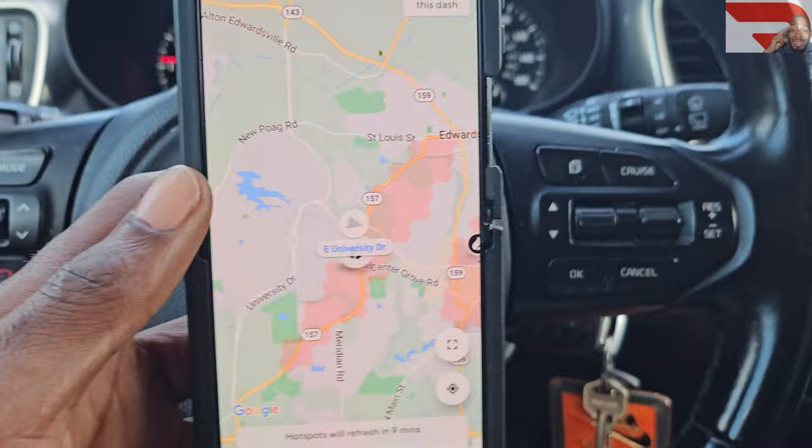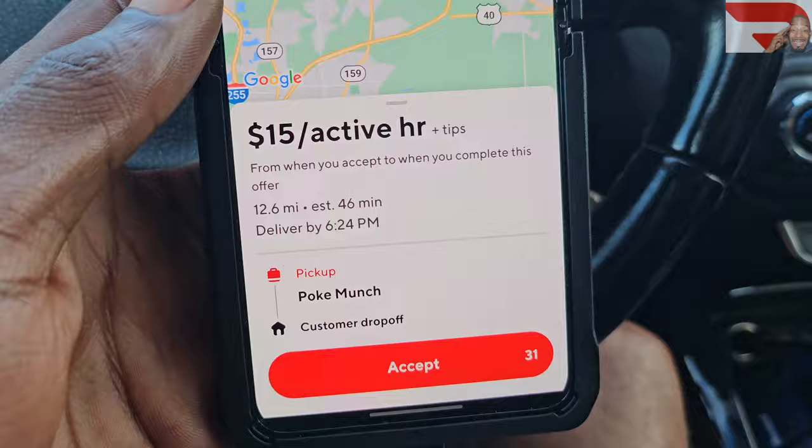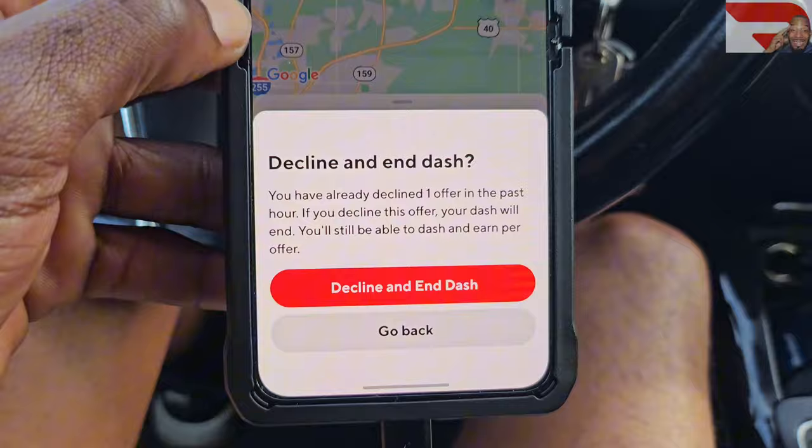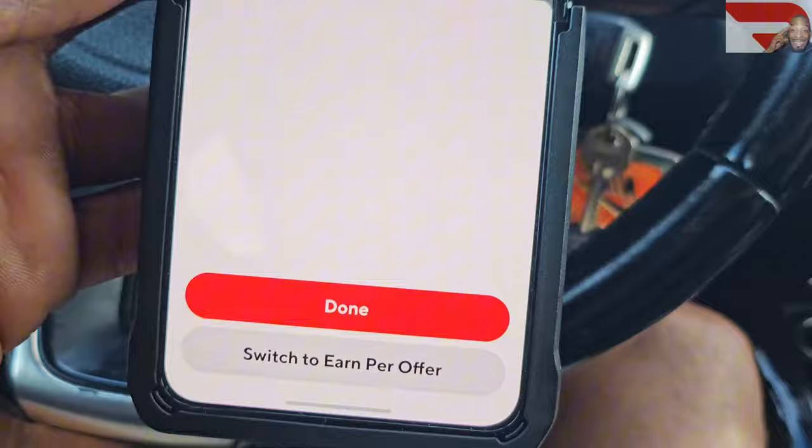Woo! That is not happening. 12.6 miles? Nah. They already done played me on my acceptance rating too? Yeah, we won't be taking that. We finna decline that. Decline and end dash? Oh my goodness, man. That's crazy. So if I decline this, that's going to end my dash. That's absolutely crazy. Yep, I guess we ending it then because, nope, I'm not taking that.